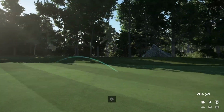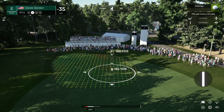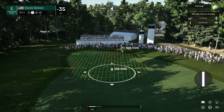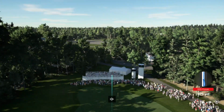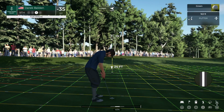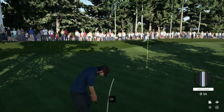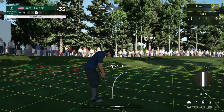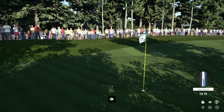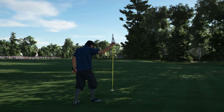Oh, well struck. This drive's heading for the fairway in my eyes. Taking aim from about 170 yards. Looks to be going with the 6-iron. Oh, this needs a little right turn, Clyde. 19 feet to the hole. Bit too heavy-handed there. 4 feet to the cup. Well done.